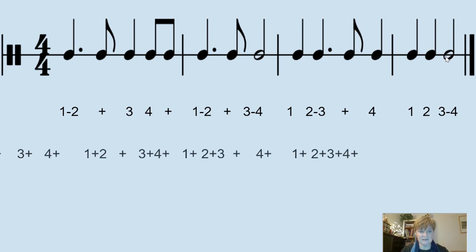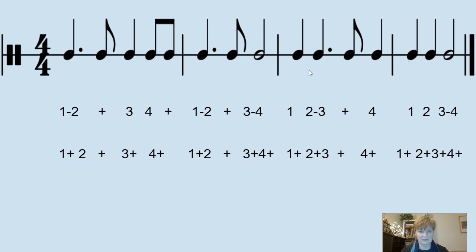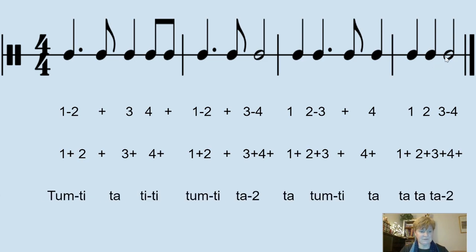immediately easier to again count everything in quavers or eighth notes. So this becomes 1 and 2 and 3 and 4 and, repeating. But here's our rhythm language. I really like this. I think this is so cute. Tum ti ta ti ti, tum ti ta tu ta, tum ti ta ta ta ta tu.